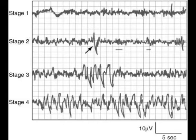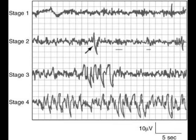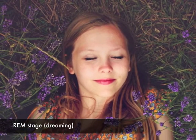And then you go to 3 and 4. Stages 3 and 4 are deep sleep. This is where you have delta waves. And this is the rejuvenating type of sleep, the restorative sleep. And also the sleep when you start to stimulate growth hormone. And after that, you have your REM sleep, which is rapid eye movement sleep. This is where you dream more intensely. And you have these cycles throughout the night.